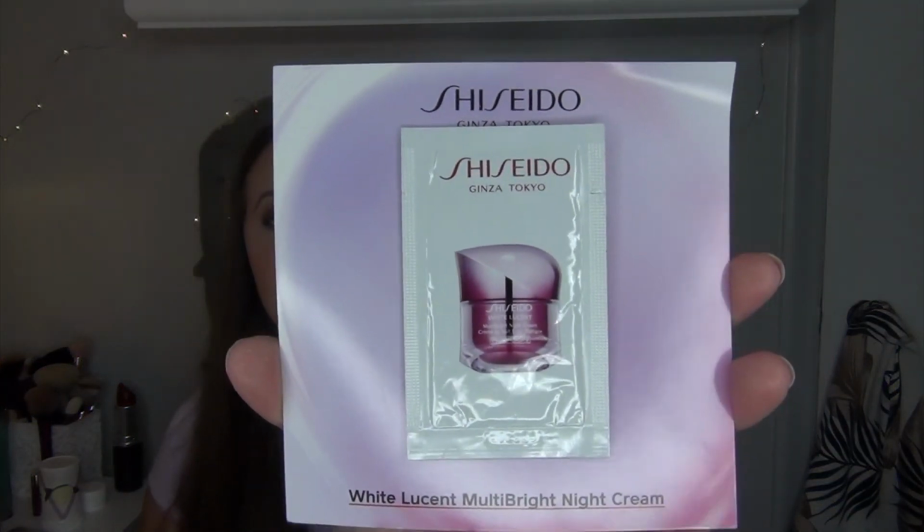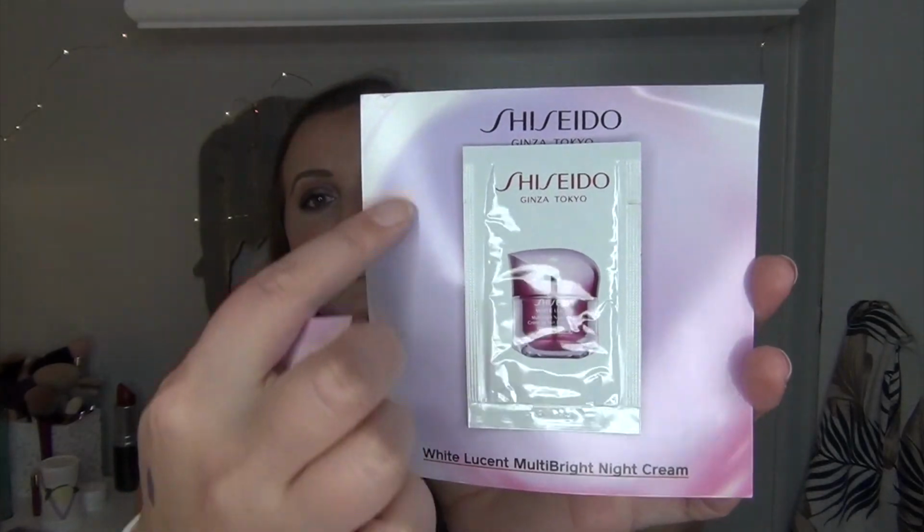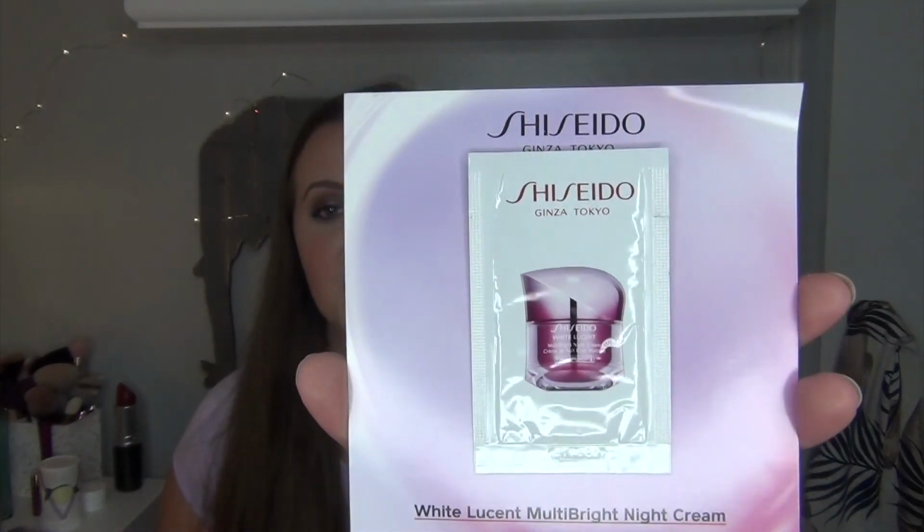And then finally I have one from Shiseido. Thank God I kept the card because the product actually looks pink, but the card is purple, so I win. Anyways, this is called the White Lucent Multi-Bright Night Cream. So I will put this next to my bed and use it as a night cream, I guess. But can you guys see that this definitely looks pink, but this is purple? That's why I win, because the outside is purple. However, I am gonna separate it from the outside now that you guys have seen it so that I can use it. But I'm excited to try that one as well.